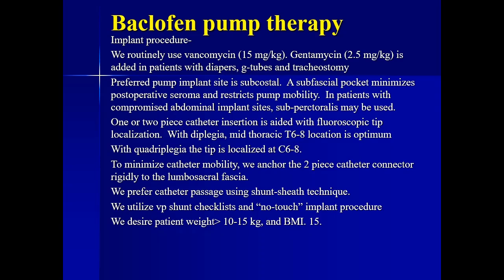We prefer subfascial pocket implant because the fascial closure minimizes seroma and restricts migration and mobility of the pump. It may, however, be a little more sensitive in older patients during refill because of the fascial innervation. Some patients have very complex abdomen challenge with both gastrostomy, urine diversion openings, or jejunostomy tubes. In children felt to be good candidates, we recommend a subpectoralis pump location.